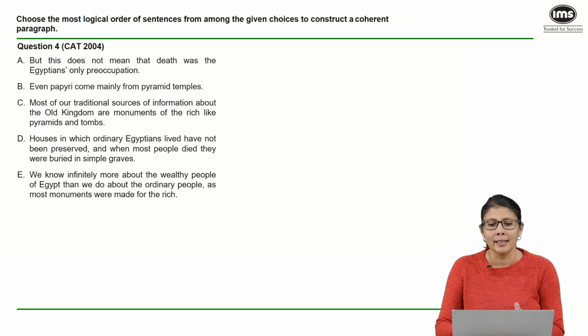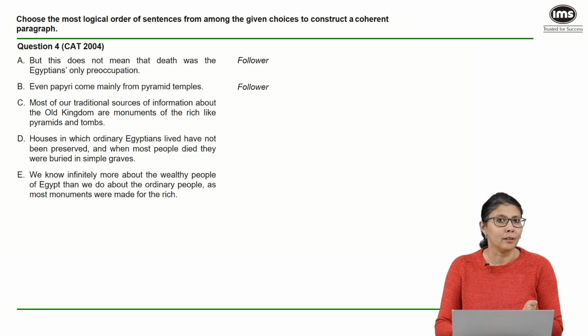Now A clearly is going to be a follower, but this does not mean that death was the Egyptians' only preoccupation. So we say it's a follower and move on. Even papyri come mainly from pyramid temples. Now this also is a follower because of the word even. When you say even papyri, papyri is actually a source of information about the past because the Egyptians used to write things on papyri. So we do need to understand what papyri are, but the word even is a big clue here. So let's say this is a follower.